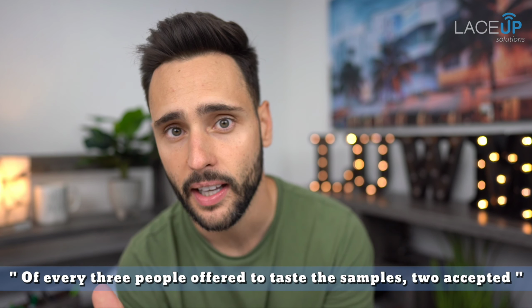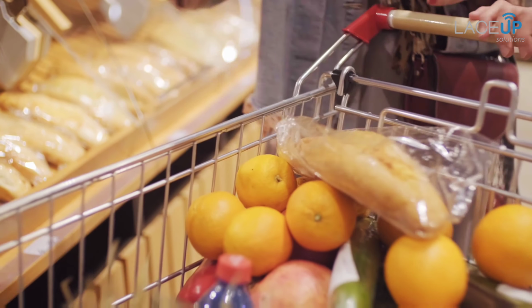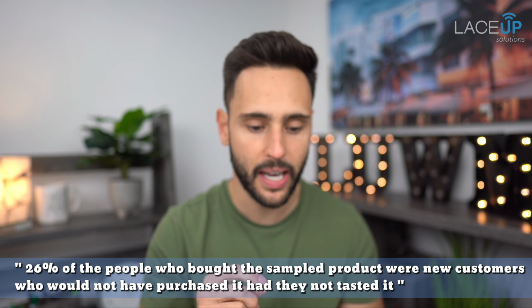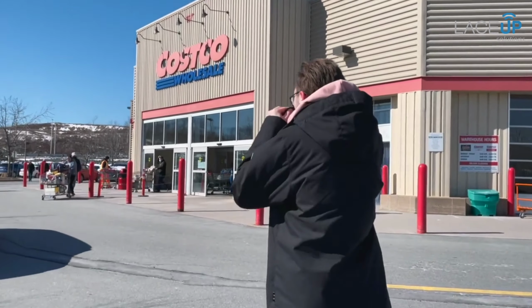Next, out of the 3 people that were asked to sample a product, for the tasting or for the testing sample that you had, 2 accepted. So people are willing to accept these samples. They want to try new things. And the only way you can do it is by getting in front of them and asking them. So you know that for every 3, 2 are going to accept, which is amazing. Next, 26% of the customers who bought the product the same day were new customers. So 26% would have never bought your product if you hadn't done a sample, a tasting. Isn't that mind-blowing? Guys, you have to get a sample and tasting at your supermarket. It's the only way you're going to get in front of new customers and build long-term relationships with these customers.